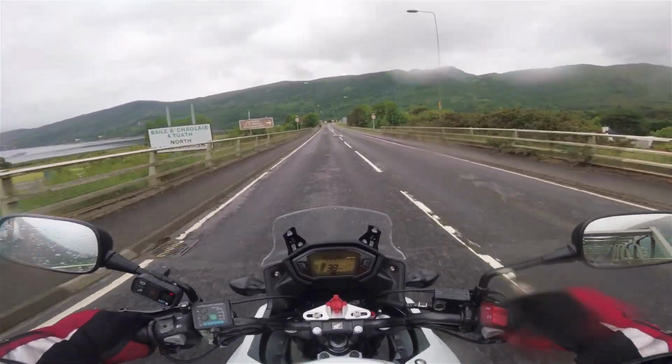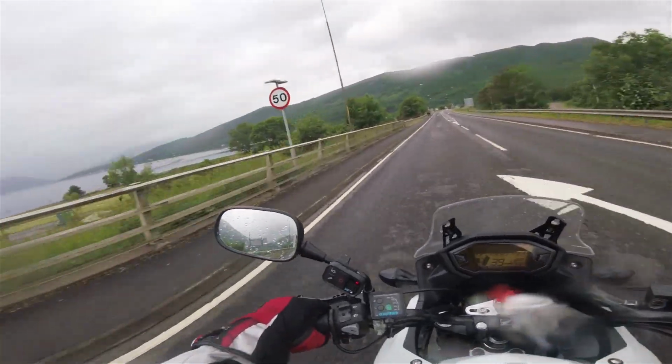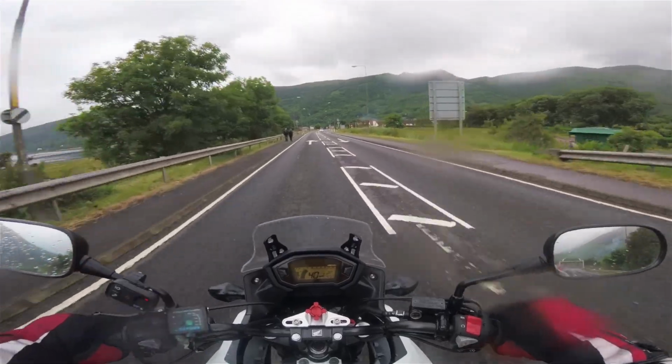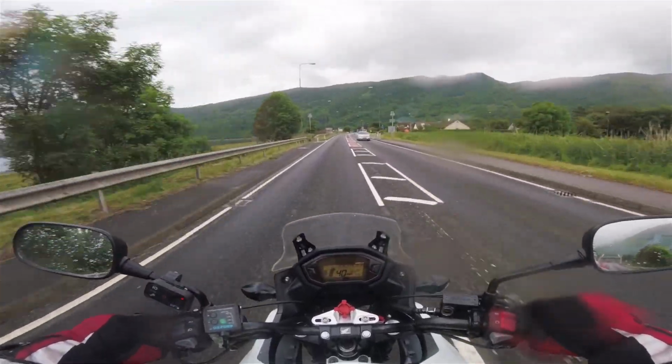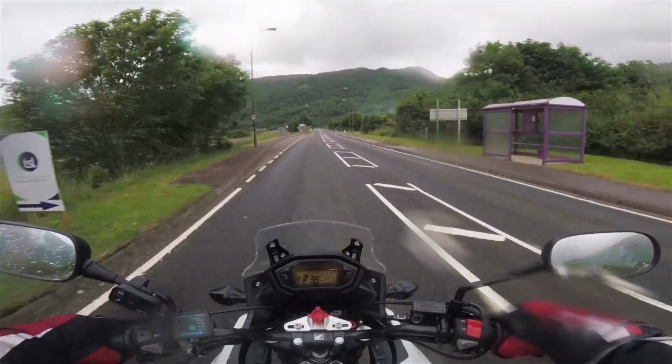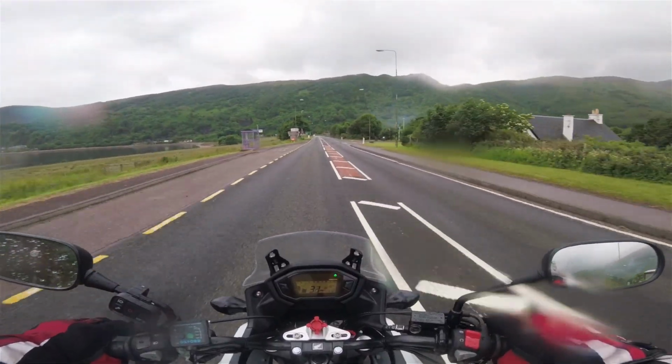The Ballachulish Bridge. Before that bridge was made, the route we're about to go down was the only route around the loch. Here we go, the B863.